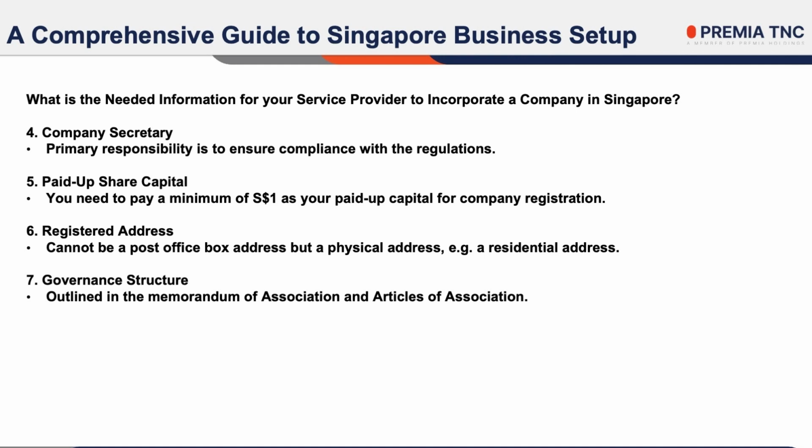7. Governance structure. The structure of governance of a company is outlined in the Memorandum of Association and Articles of Association. The two documents, also known as the Constitution, outline the interrelationship between the shareholders and the company.